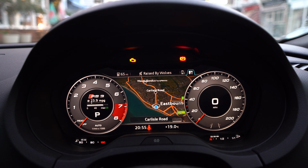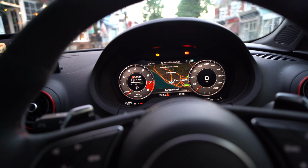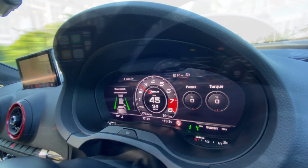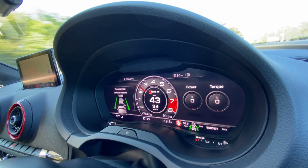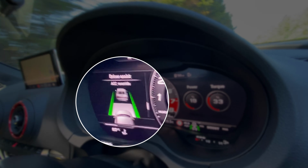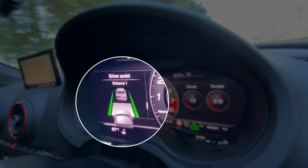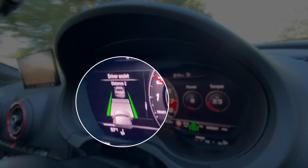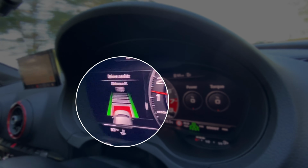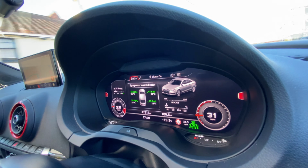So that is an overview of the system. You've got the virtual cockpit there. You've got the MMI system with CarPlay. In the car now, you can see on the left you have the lane assist and adaptive cruise control settings, which you can select on the side. The green lines show that the car can see the size of the road and it knows where it is in relation to everything else, and the box is a distance. As it goes red, it means you're getting too close to the car in front and might hit it, and you can adjust the various settings there.